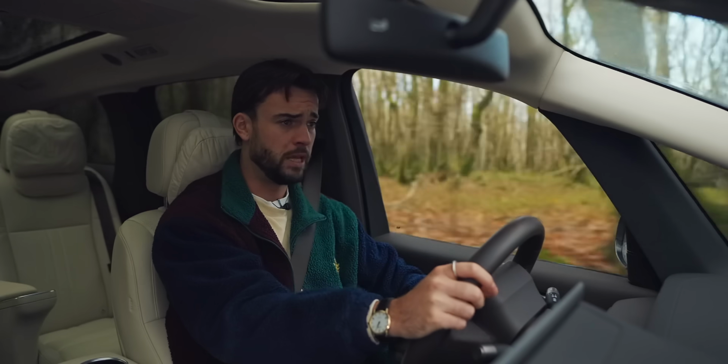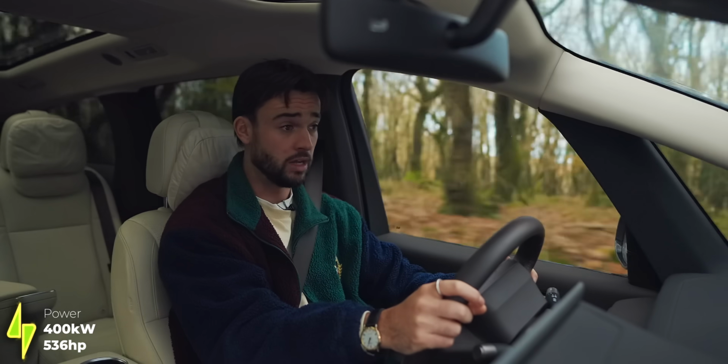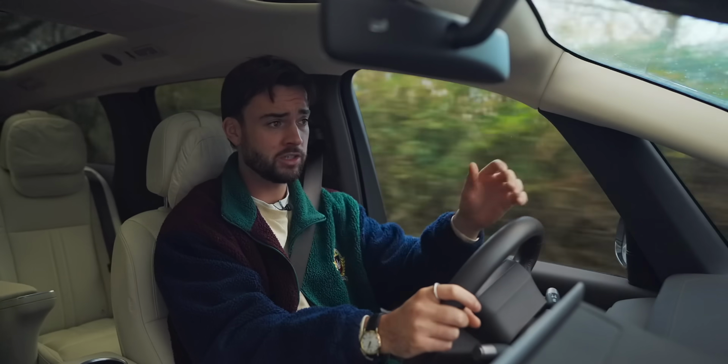This large people carrier with an emphasis on luxury and comfort has 400 kilowatts and a 0 to 60 time of 5.5 seconds, which is pointless and strange. But I suppose it's got a lot of mass and it needs a lot of grunt to move that mass, and you want to be able to overtake, so there you go. Mentioned that, that's done now.